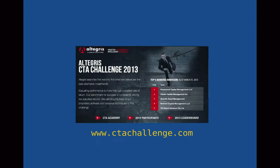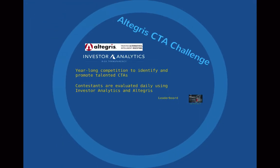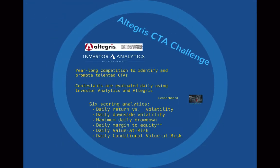Those contestants are being evaluated on these 6 different scoring analytics: daily return versus daily vol, downside vol, max drawdown, margin to equity, VAR, and daily conditional VAR. It's no coincidence that every one of those involves risk.